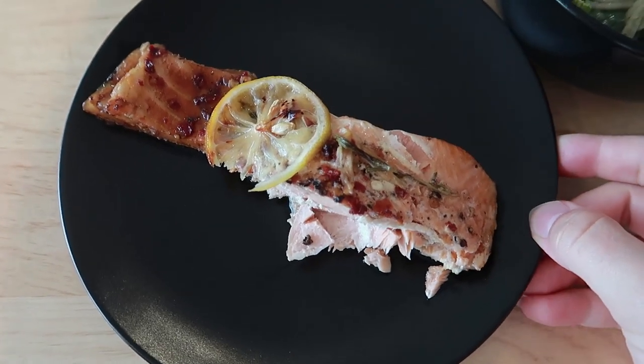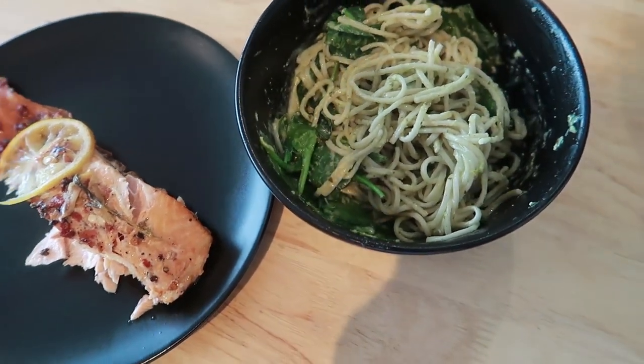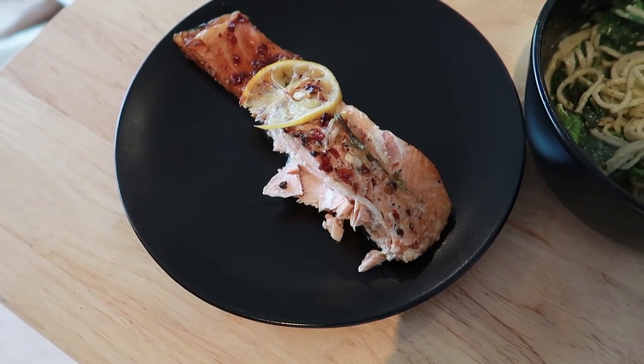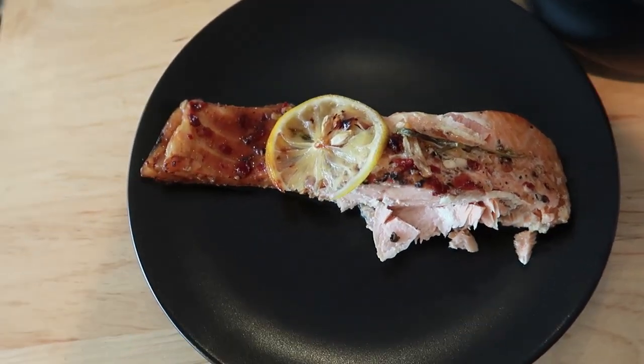And there you have it. Lunch is served. We've got pesto soba and spinach with, I don't even know what to call it, balsamic honey glazed garlic chili friggin'. I don't even know.